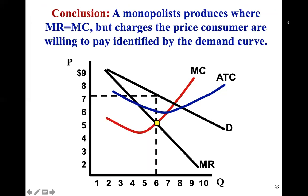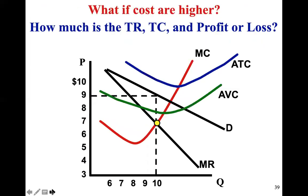Oh, and then so what's the conclusion of what we just did? A monopolist produces where MR equals MC, but charges the consumer a higher price as identified by the demand curve. Okay, so that was through the skills that we just went through.